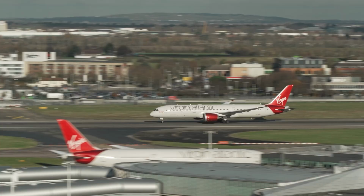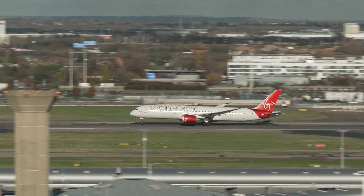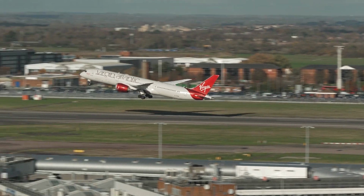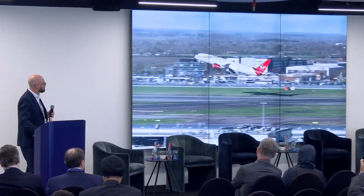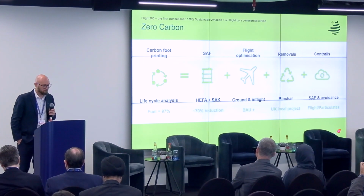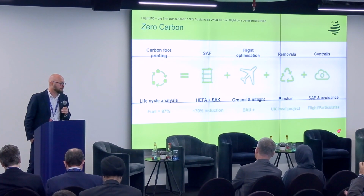Virgin 100 clear for takeoff. Thanks for your well wishes. Both engines are running on 100% sustainable aviation fuel. We're ready to go. Amazing, brilliant, a fantastic day.